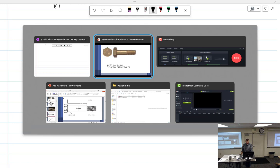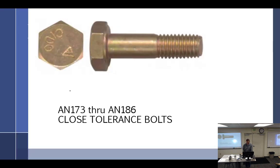All right. Any other things on close tolerance bolts? Yes, it's marked with a what? Triangle. Said some Illuminati stuff, if you ask me.